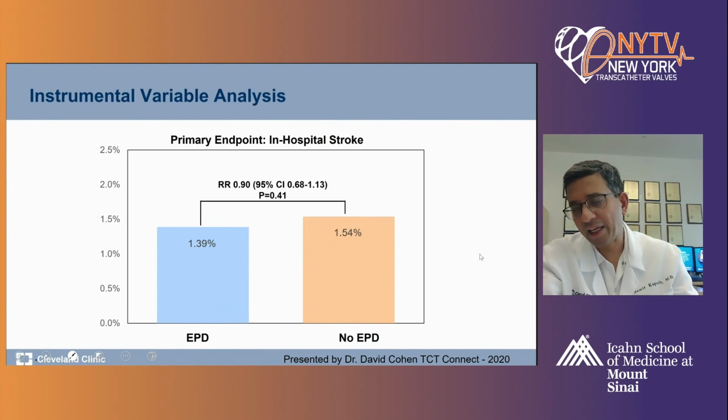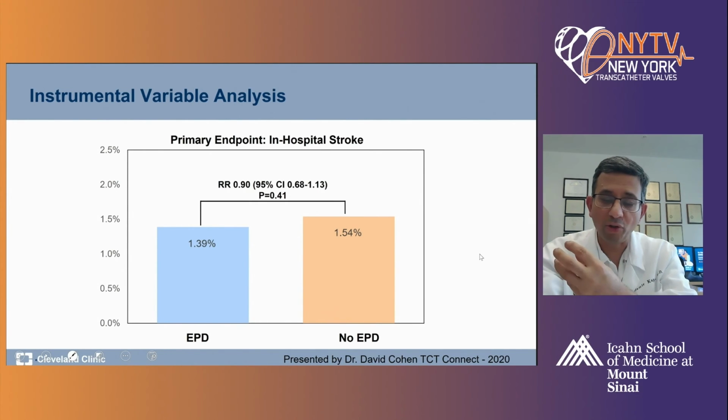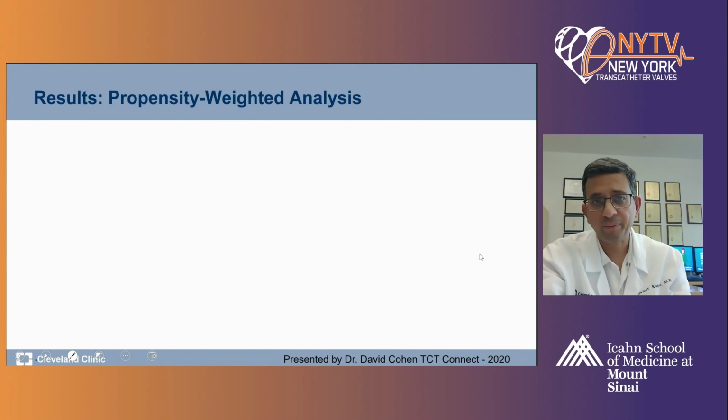So the instrumental analysis was one way to analyze this data. The instrument is the EPD, meaning that it is as if we are doing a randomized trial. If we are using EPD versus not using EPD, what would be the outcomes? And the numbers are statistically not significant, 1.39 versus 1.54, and the p-value was 0.41. So although there was a numerical decrease, this was not statistically significant.